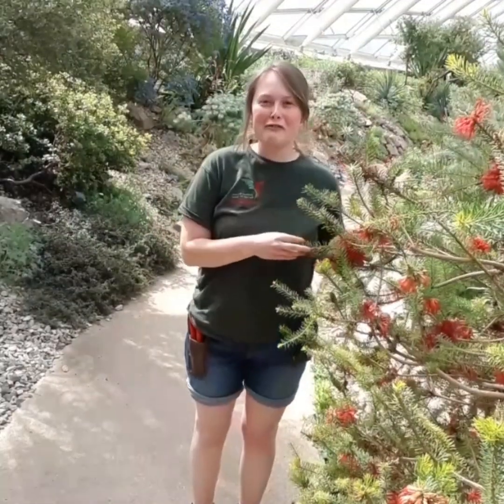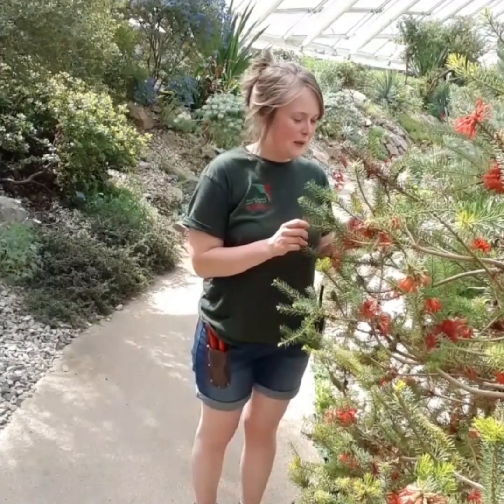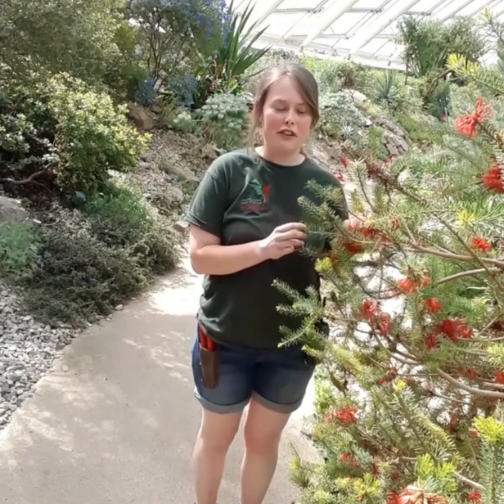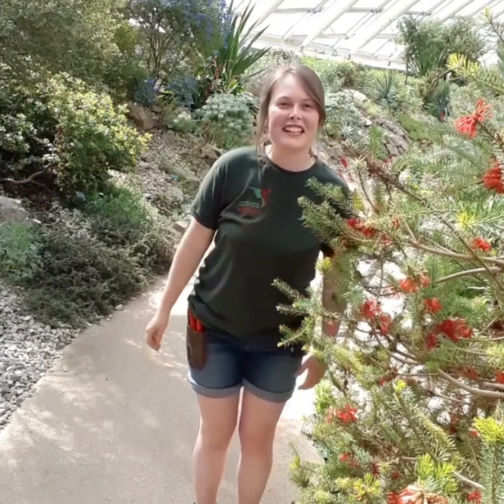And this is my second favourite in the dome, and this is a Calothamnus. I really like this one because the flowers look like the little tails of a bird, and the red is very vibrant and warm.